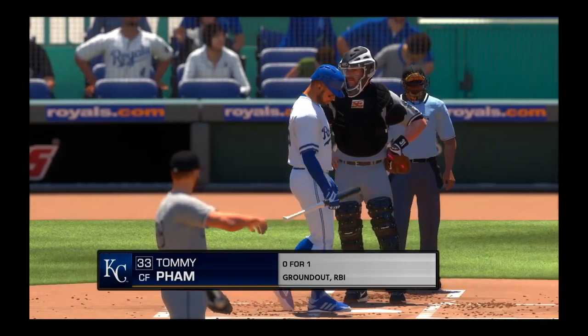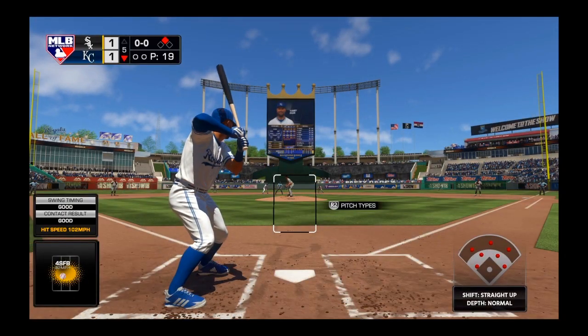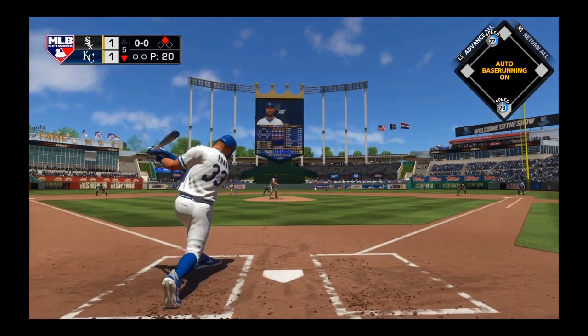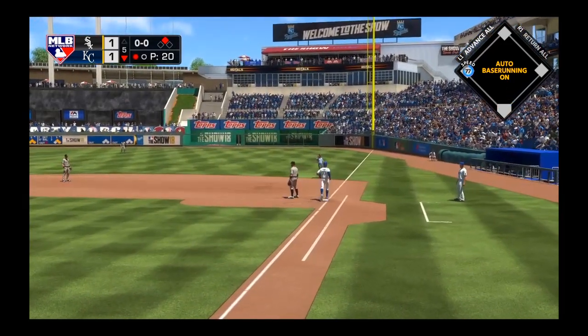Digging in to try it again, Tommy Pham. He's 0 for 1 after grounding out in his only trip to the plate so far. First delivery to him on the way. Hit hard on the ground towards second. And the throw to first is in time. 1 gone.